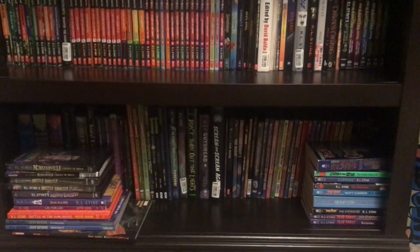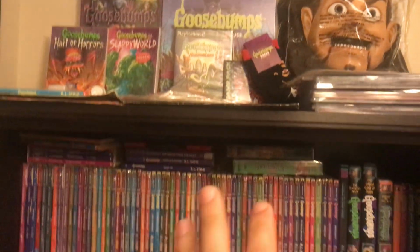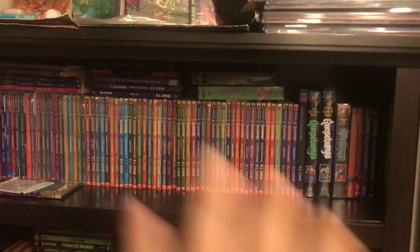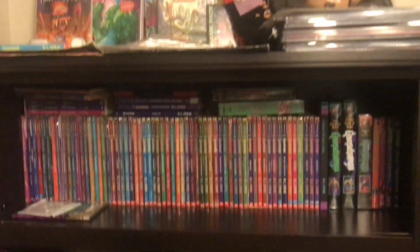And it kind of bleeds down into here. We got some extra R.L. Stine stuff down at the bottom. But this bookshelf is what I'm going to be touching on today. I do have another bookshelf over here full of other stuff, but I need to reorganize that. So there'll be a part 2, potentially, future video, okay?